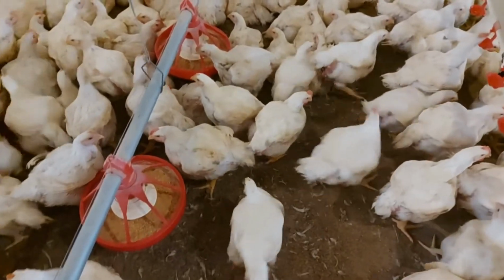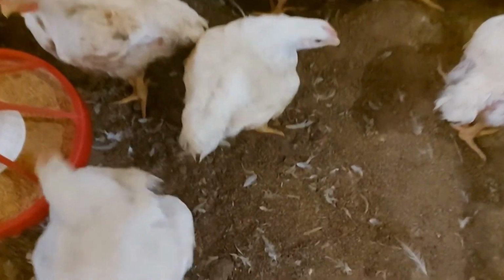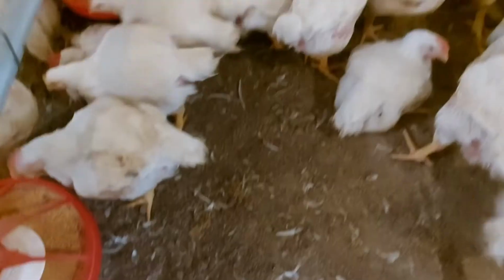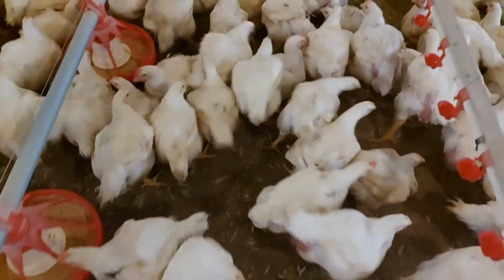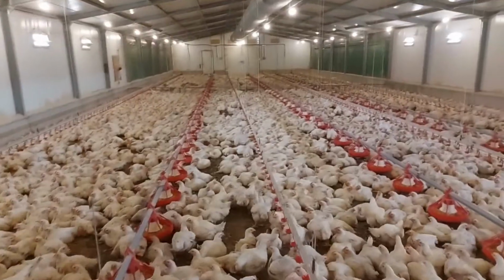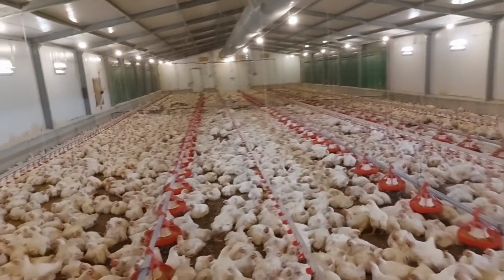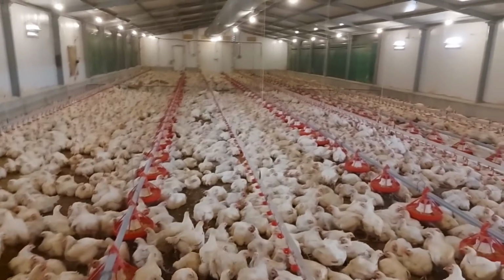So right now I would like you to pay close attention to the quality of the floor. Okay, when chicks get older they shed feathers, so you can tell for yourself what the quality of this floor looks like. And it's very important because that is where your chicks are resting and that is where they sleep. So if you have very bad floors, you will have issues, especially wet floors. Wet floors are very bad.